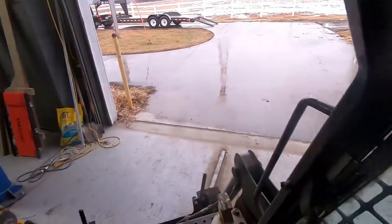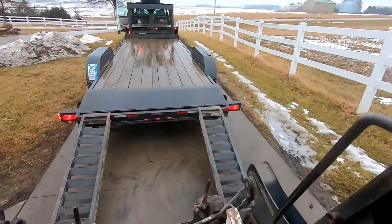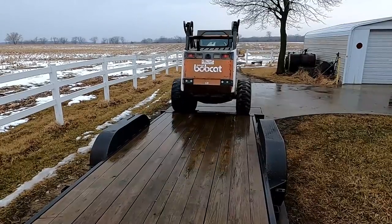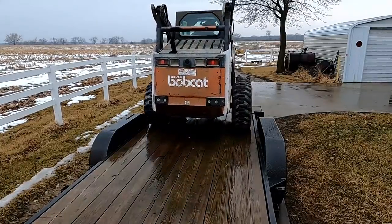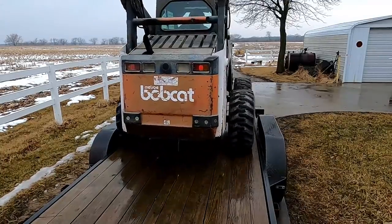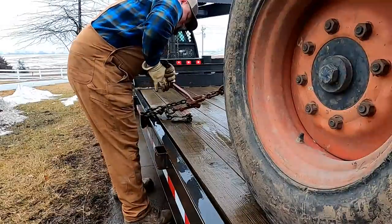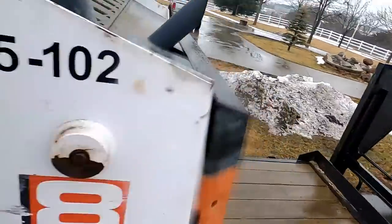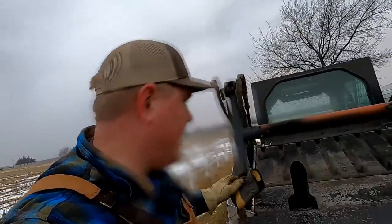See, there's our oil leak. That might be an issue. Go get in the truck. Holy smokes! I about bit it right there.